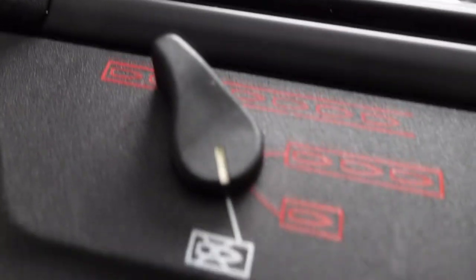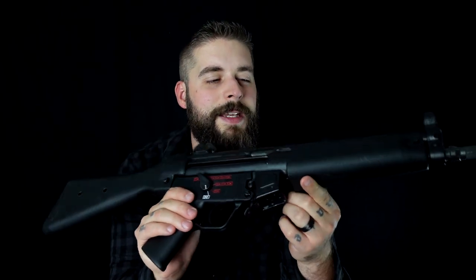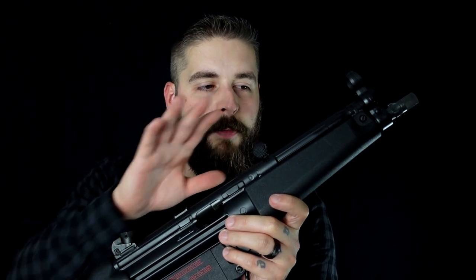Let's go over a few data. The length is, at the shortest, 21.65 inches, and for the long version, it's 27.16 inches. The gun weighs 6.83 pounds, and you can get 50-round magazines or 30-round magazines. The barrel length is about 8.85 inches, and right now, I can't tell you a price because it varies so much. It depends on which version you get and overall which parts you build on it.